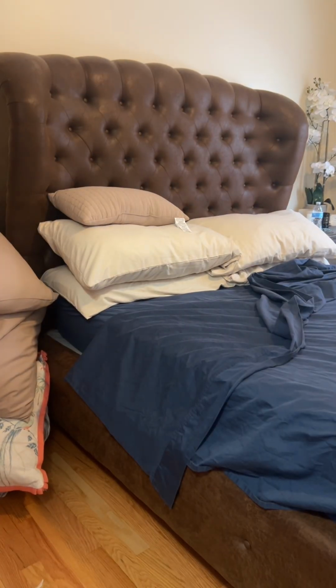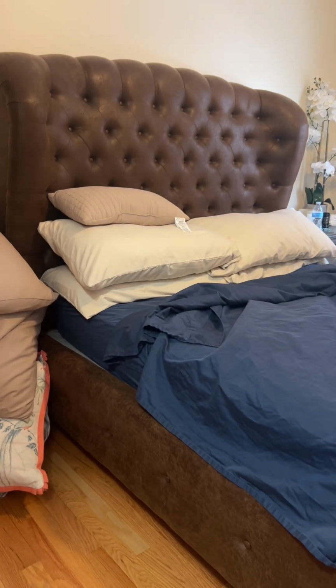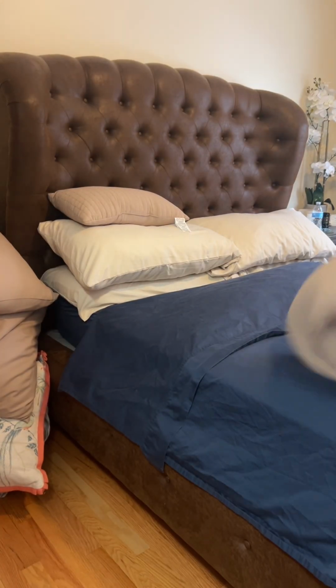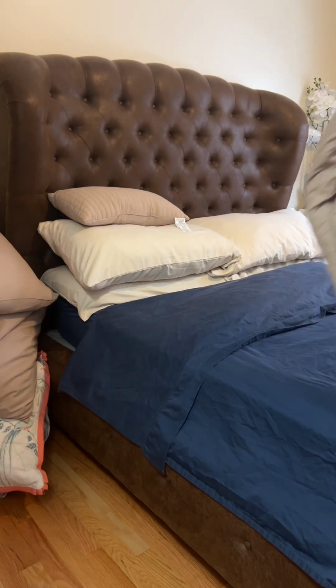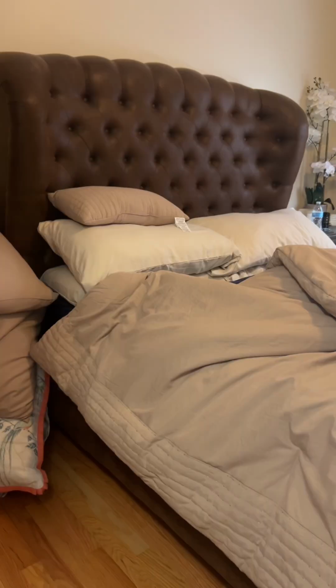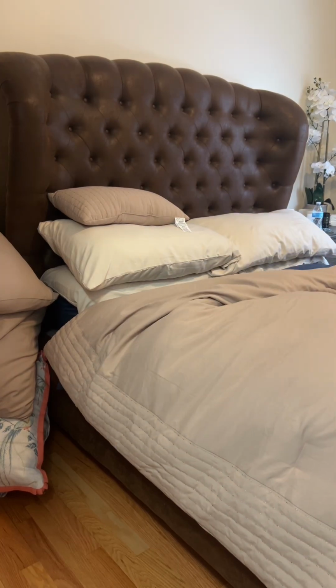If you remember from our previous vlog yesterday, I did some shopping to do a spring reset for my husband and my bed, just to add some fresh colors, some brightness, to kind of liven the place up from the dark, cold, gloomy winter. So here is the blanket that I got yesterday from HomeGoods.